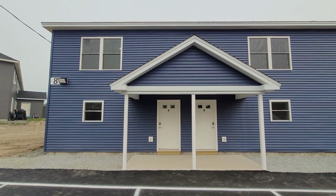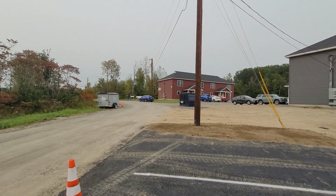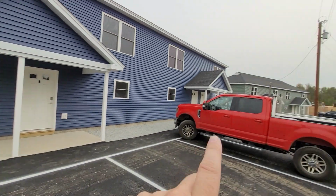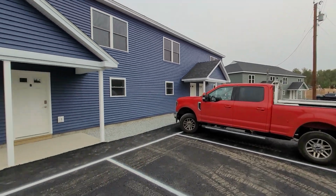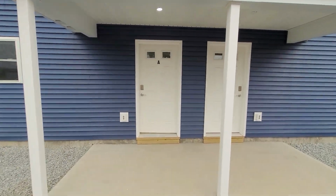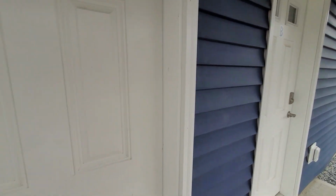This is 8 Juniper in Levant. It's a nice condo townhouse community. 4, 6, 8, 10, and 12 Juniper will be the complex. Those two buildings were built last year and are all completed. This unit is just literally finished yesterday, and all 4 units, it's just a 4 unit, are rented here.